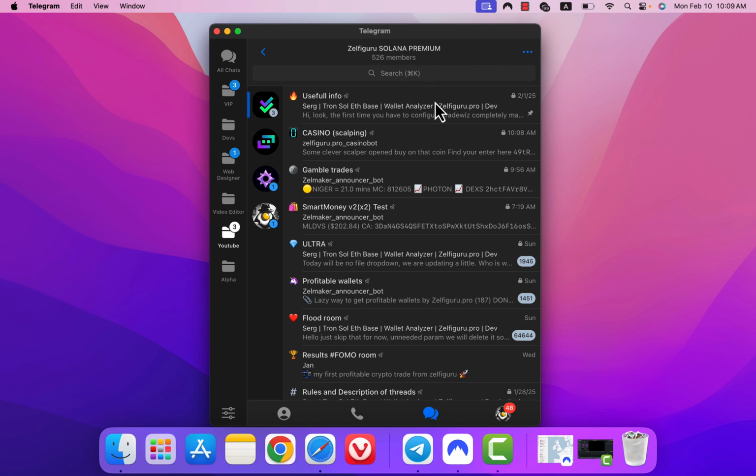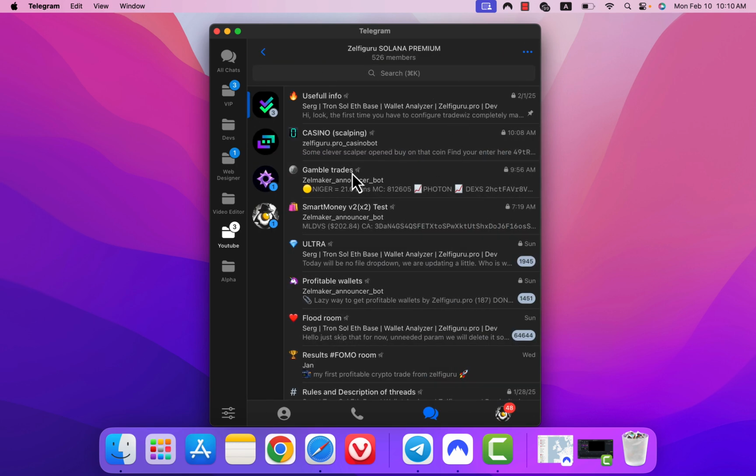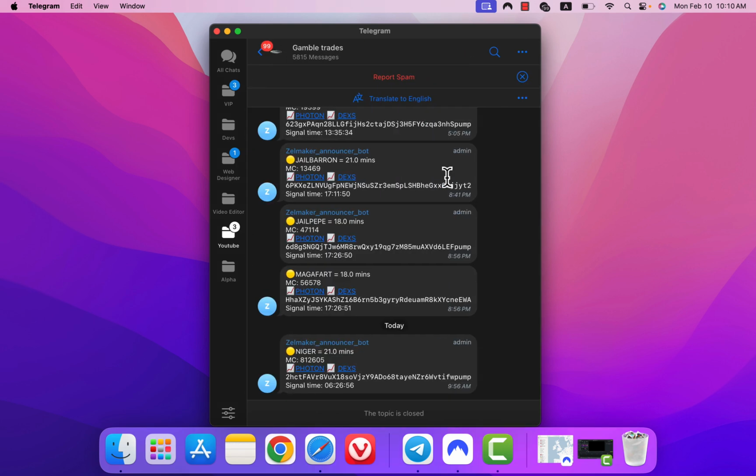This is their premium group. You can find many topics. For example, if you're a scalper, they gathered so many clever scalpers, and as soon as they buy a token, you can see the signal in this channel. Or they found many gamblers' wallets. You can find their trades in here, which is very interesting.